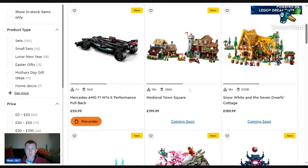Now, with regards to the difference, obviously in price, it's 2,228 pieces for Snow White, 3,304 pieces for the Medieval Town Square. You're paying £10 more for 1,000 pieces more, give or take. But that's because you're paying Disney tax on this, and it's Lego's own on this. So again, that's something you've got to take into consideration.